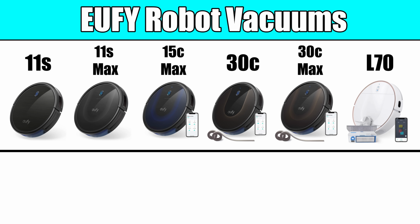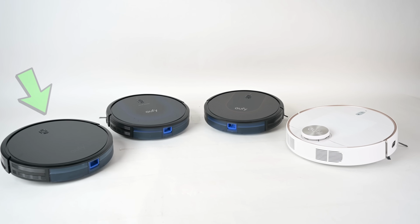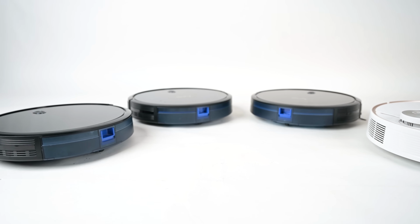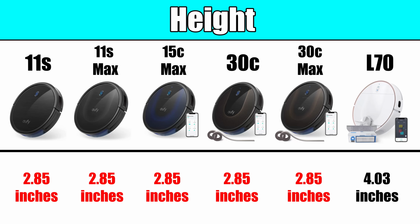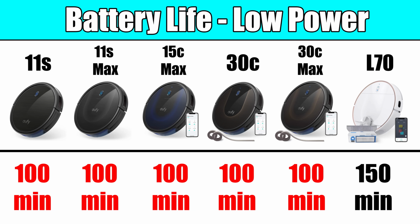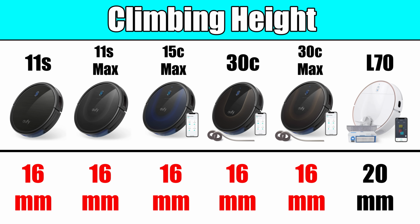At first though, I'll concentrate just on Eufy's budget lineup since I think many people just want to know which of these cheaper ones is the best and why. One thing I noticed this week was how similar the Eufy 11 through 30 series are. They look very similar, they all use the same basic components like the same brushes, they're the same height, they have the same dustbin size, the same battery, the same stated battery life on low power, they all have 2 side brushes, they have the same climbing height and warranty period.